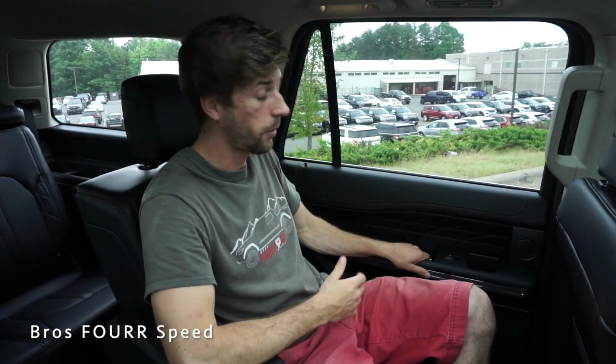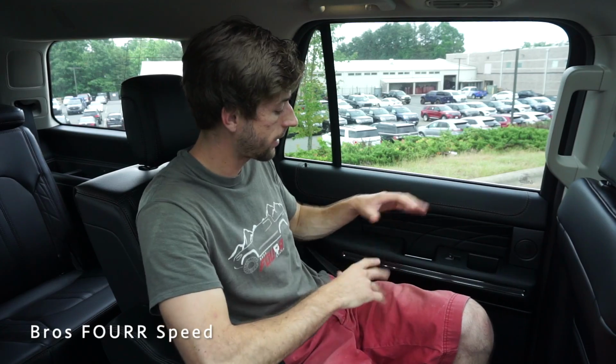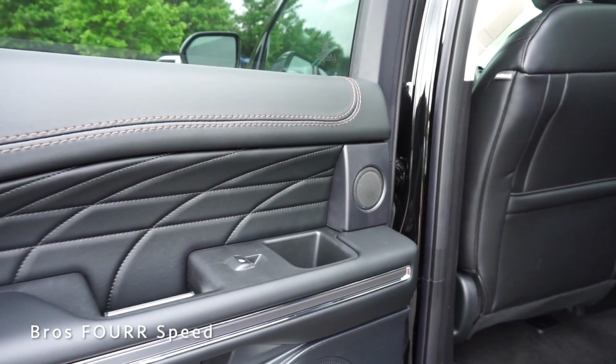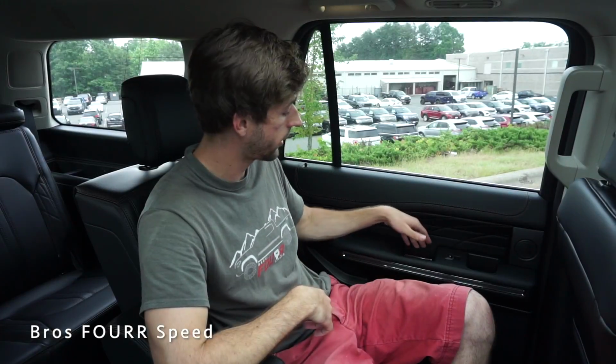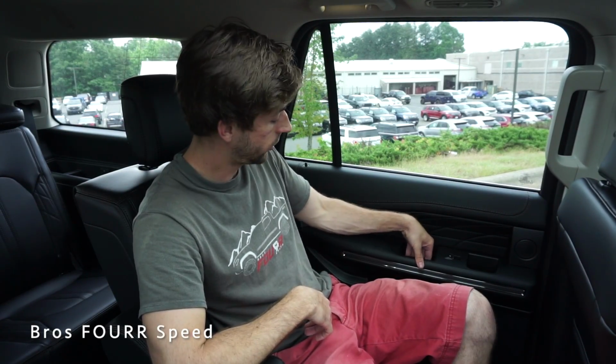And then hopping into the second row seating now, I'm going to start off by talking about the door panel. I really like the attention to detail, same as you saw on the front door panels. There's a little bit of a storage bin here right in front of your window control, and then of course the release handle is just on the inside.